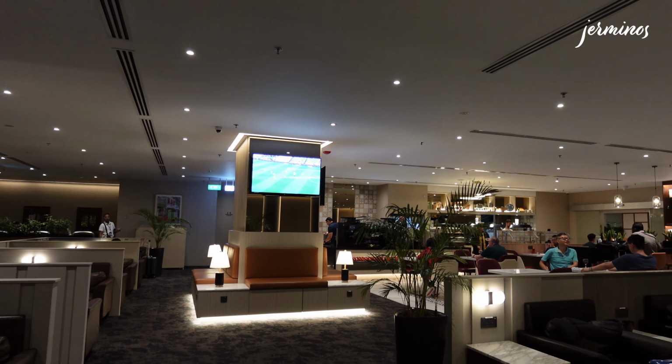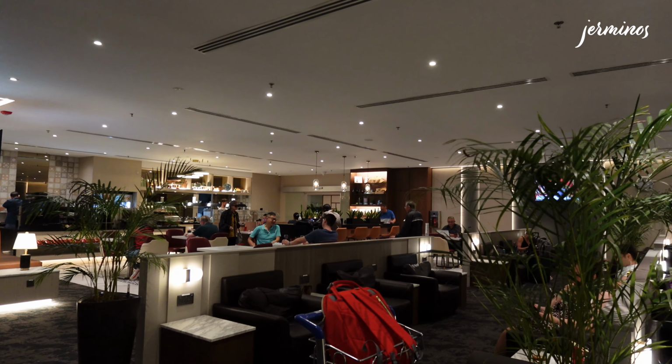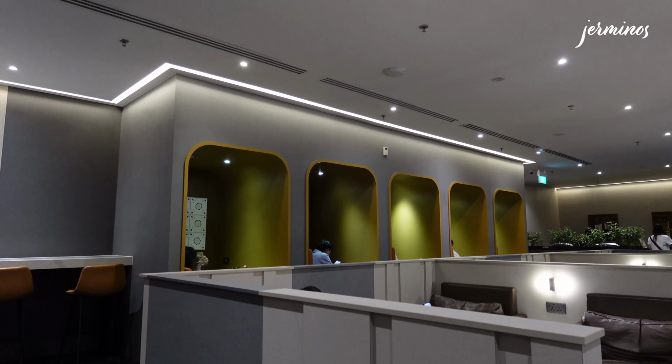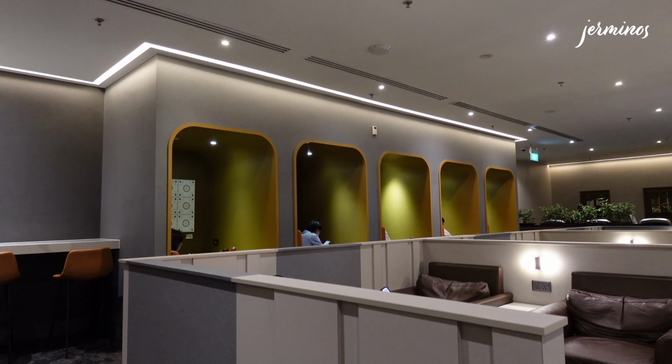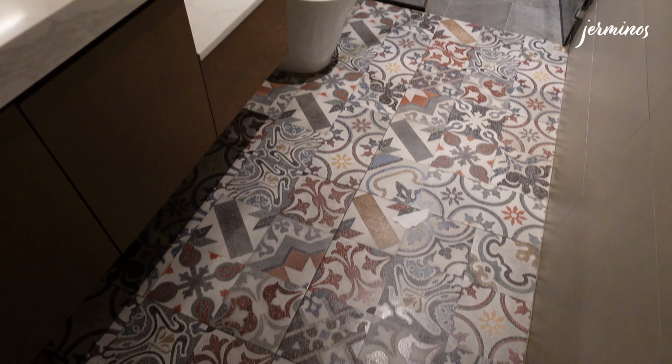SATS Premier Lounge is a small lounge and it can get pretty busy at certain periods of time. There are various seats available from sofas, lounge chairs, high stools, and semi-private pods. I've also managed to check out the shower.